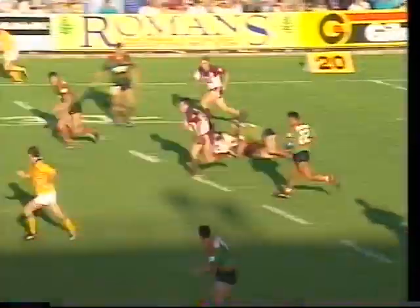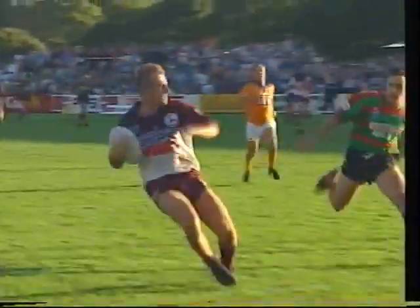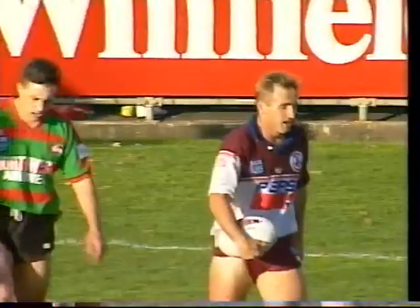Lyons looks inside, Hill comes there, Hill's away. Here comes the defence, Doniger chases, McGaw chases, floats it inside. Hancock, blistering speed, and Hancock, he scores his second try.